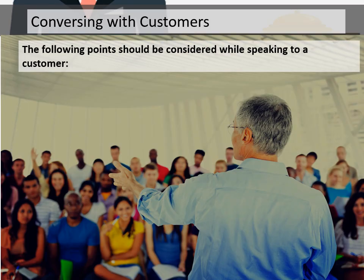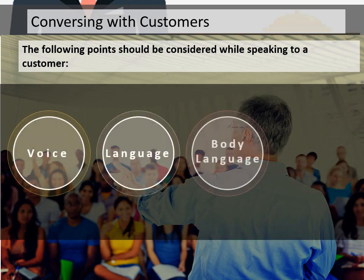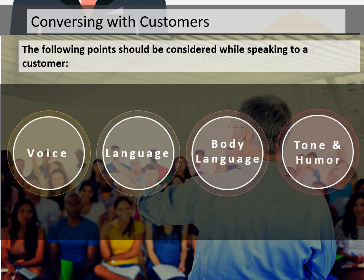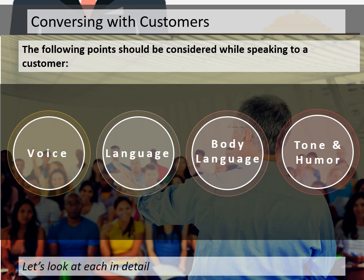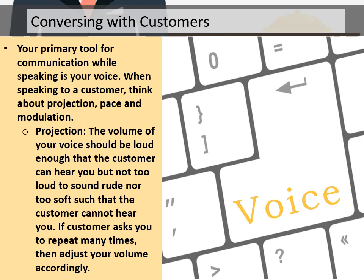The following points should be considered while speaking to a customer: voice, language, body language, tone, and humor. Let's look at each of these in detail. Voice. Your primary tool for communication while speaking is your voice. When speaking to a customer, think about the projection, pace, and modulation.